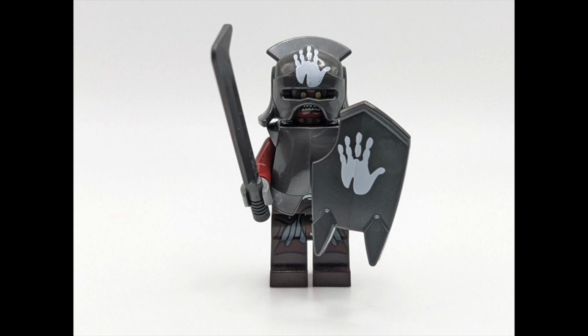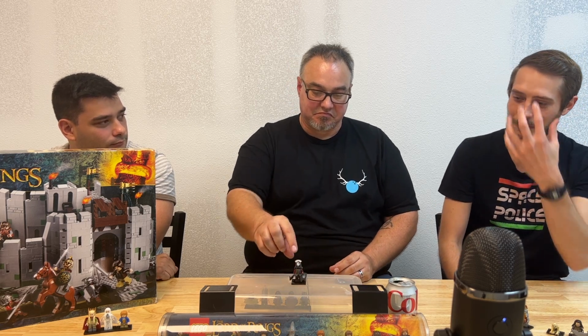And the Urukai were a pretty ferocious bad guy for our heroes to fight, but this one is special from the average Urukai soldier, which is already rather collectible, because he's got that white hand print on his helmet and shield, which makes him very special. They haven't redone that since these original first waves.